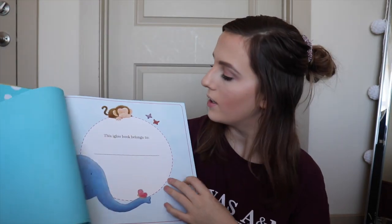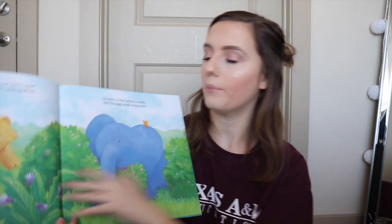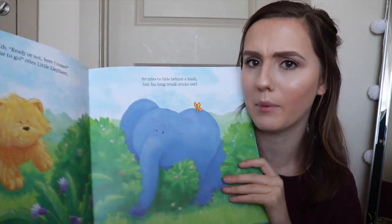Okay, this is Just As I Am. This is a really low picture book. It's almost like a baby book, but the story and the message in this book is really cute, and it is a little bit longer. I know you couldn't tell that by what I showed you.